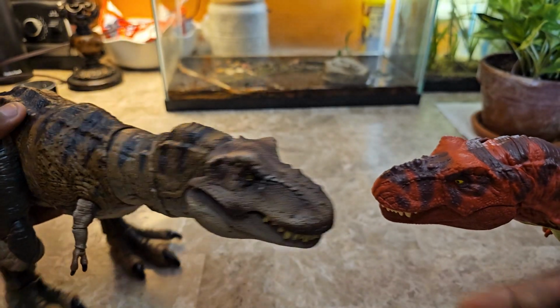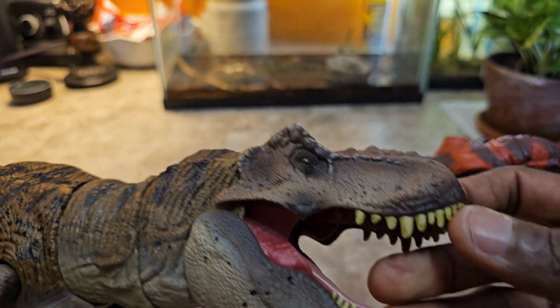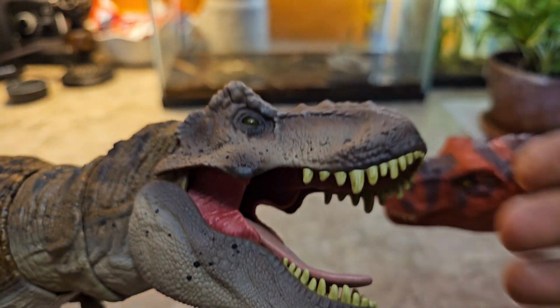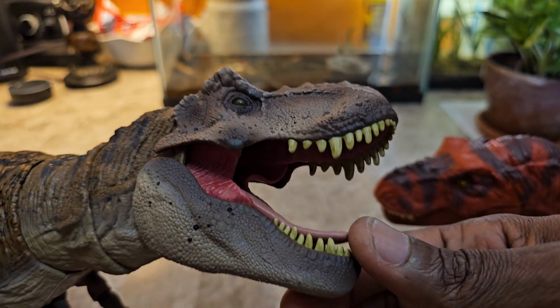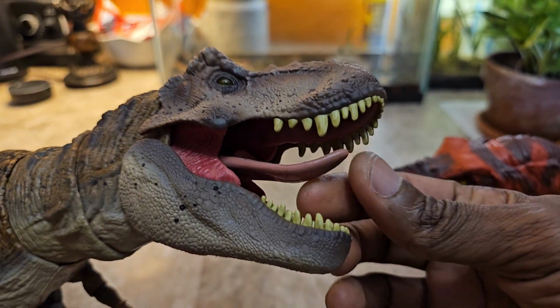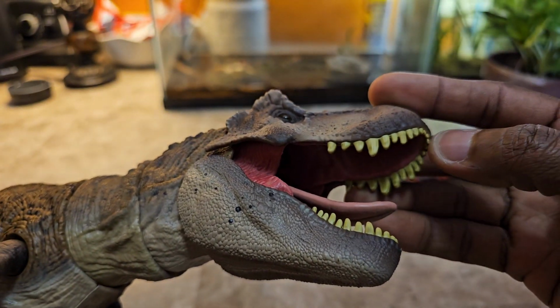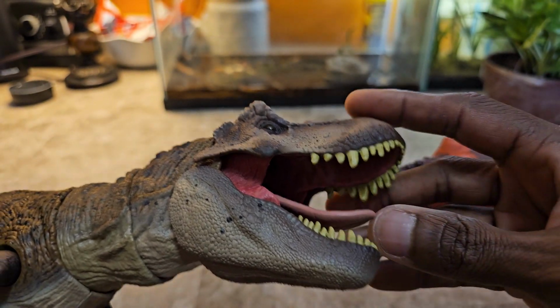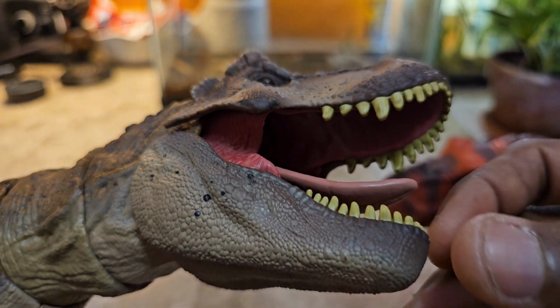Now, going into the Hammond Collection teeth, they look okay. I'm not a fan of that color, but granted, in real life, a T. Rex's teeth would probably be very yellow and decaying. But I don't really like that color for the purpose of just a figure to display. They are pretty strong. They don't have the lips like the way the red one does. They do get the paint all on the inside as well, so that's pretty good.